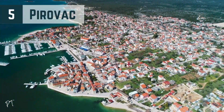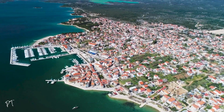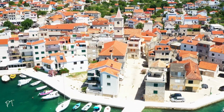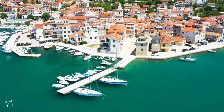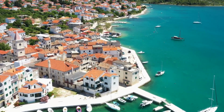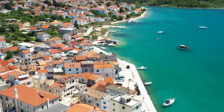Taking up the number 5 spot is Pirovac. This quaint little town is an amazing place that I just wanted to throw in here because it's exactly what most of the coast of Croatia is all about. Many places have famous ruins and attractions, but there are countless towns like this that just offer that traditional Croatian seaside feel with a small town to wander around and grab an afternoon bite. These are the areas that locals visit to spend the day at the beach and get away from the larger port towns that line the Croatian coast.